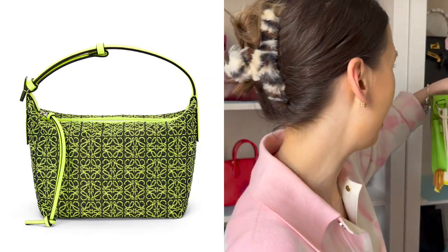$1,190, you can get a full-on bag. So why would you even think about getting a mini pochette? But as the prices get higher and higher, it'll be interesting to see what stays on the shelf.